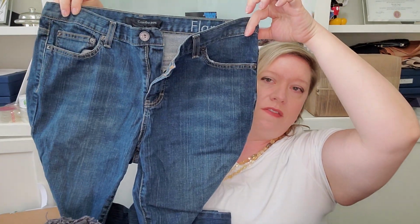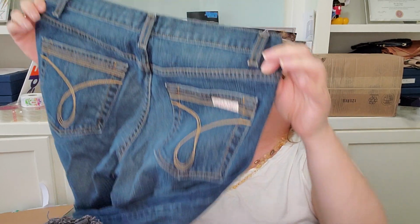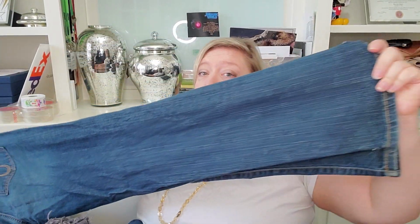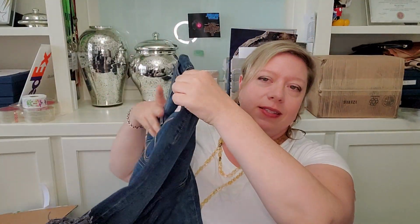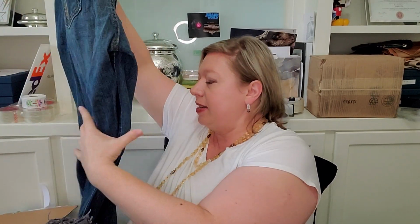Okay, we've got another pair of Calvin Klein jeans. These are in a size 12, but these are like the ones that are made to look like the classic Calvin Klein's. And these are a flare, which is super in right now. Y'all, I actually went jean shopping for myself. I tried to do the flare and I'm like, no ma'am. We're not doing flare. I love them, but they don't look super great on me. So I actually will probably list these purely based on style. Everything that I'm seeing off the top looks like it's in good shape.